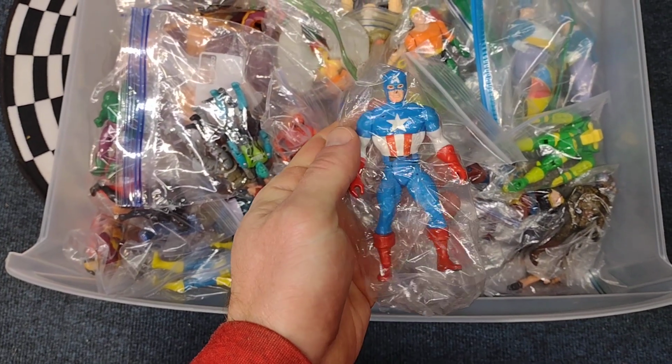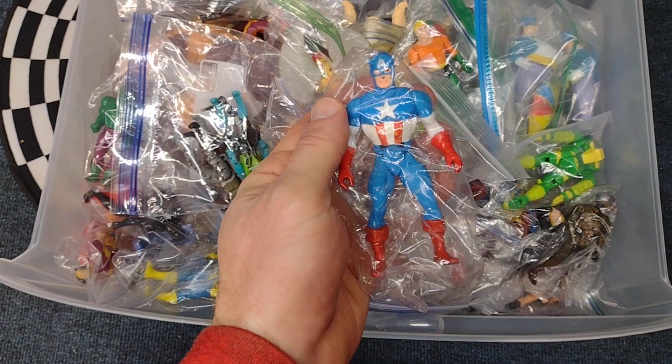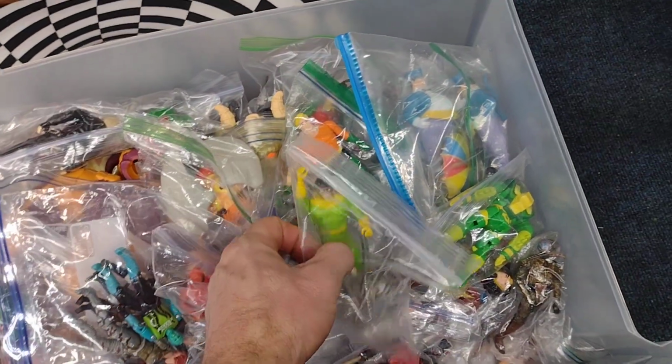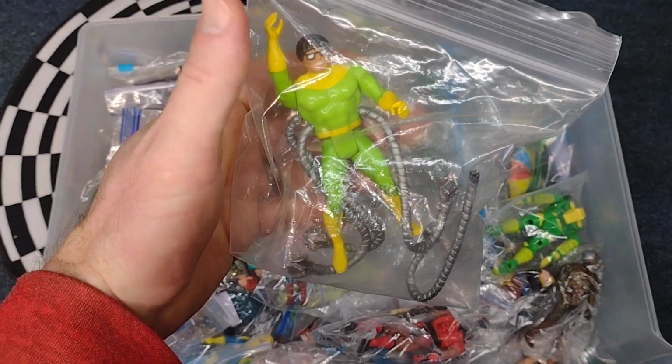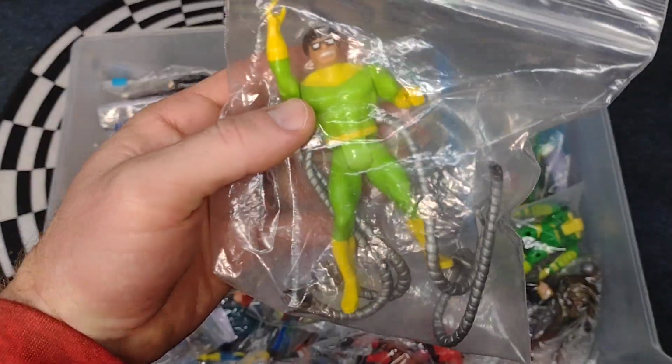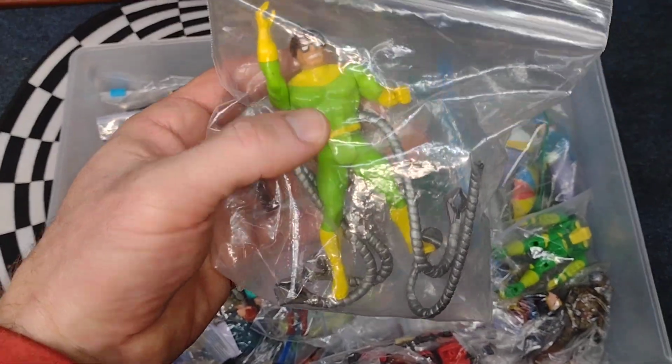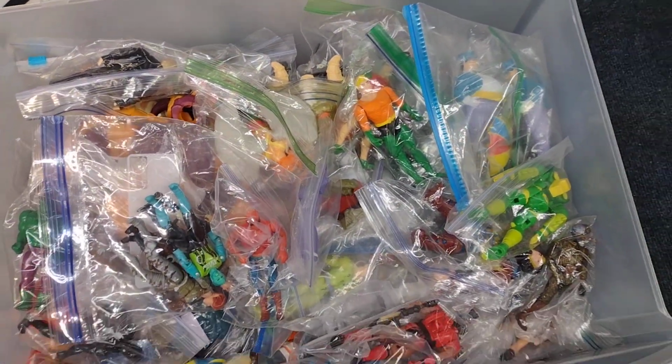Alright, first off we have a Secret Wars Captain America. And a Secret Wars Doc Ock. This one has all four of his tentacles. Took me a while to finally get a complete one.